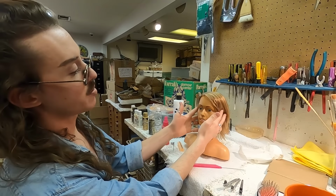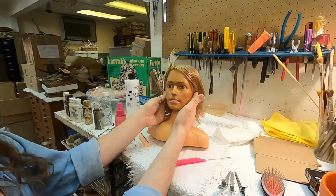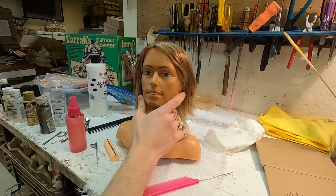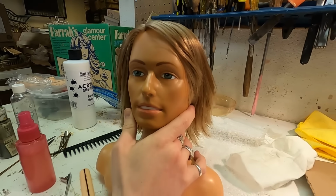My main complaint as a makeup artist for the last decade is whoever decided that eyebrow choice was appropriate, because it is a hate crime.